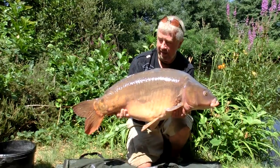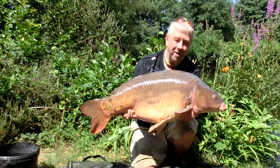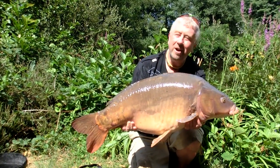It was actually a pellet dipped in crustacean extract that fooled this one. Wasn't expecting a bite, but more pleased to get one. Just over 38 pounds, 38 and a quarter. So a nice afternoon surprise.